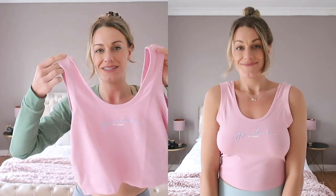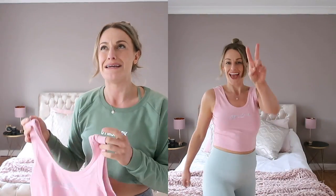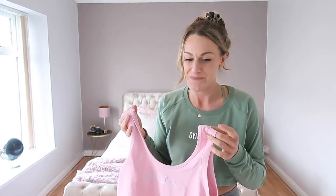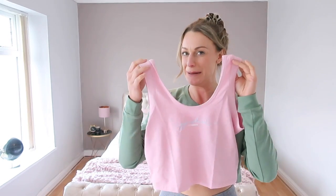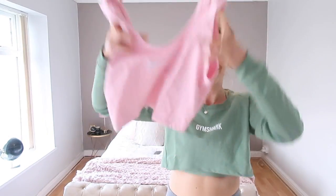I got this in a large, so it's a little bit big, but I didn't want it to be too tight. I'd rather have a little bit of a big look than have it too tight, because I think it's worse in light pink when it clings to little fat rolls, because it just looks like bacon or something, just bleh. So let's just not do that. Let's always go up a size in pink things, guys, okay? Any light coloured pink.